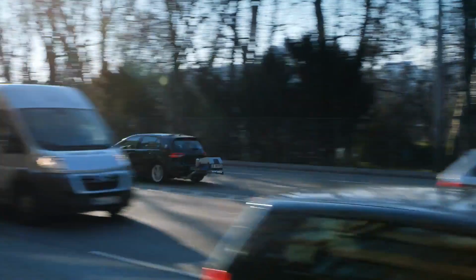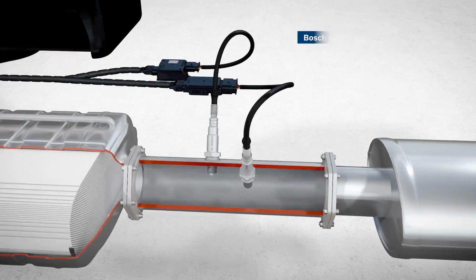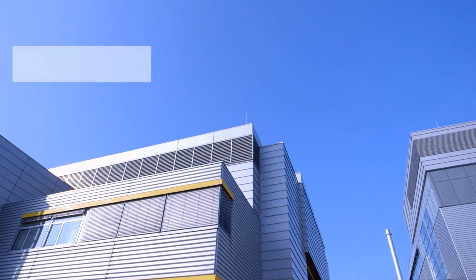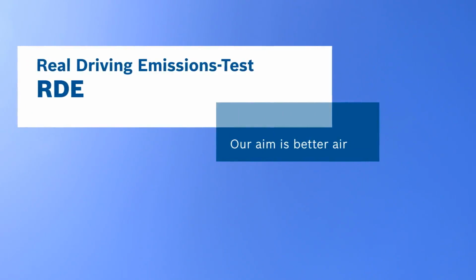In order to meet the lower emission levels, complex technology is required. We also advocate the ongoing monitoring of production vehicles by independent testing institutes. For humanity and the environment, invented for life. Real Driving Emissions Test, RDE. Our aim is better air.